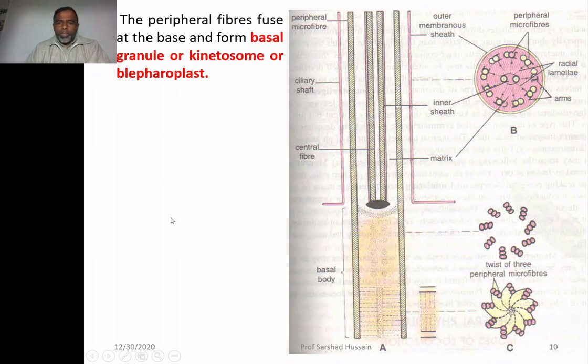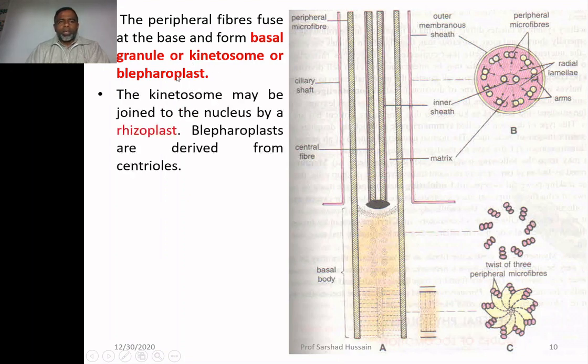Then the portion below this, which is present normally within the cell, is called the basal granule, also called the kinetosome or blepharoplast. The kinetosome may be joined to the nucleus by a rhizoplast. So within the cell, this portion may get joined with the nucleus with the help of the rhizoplast.